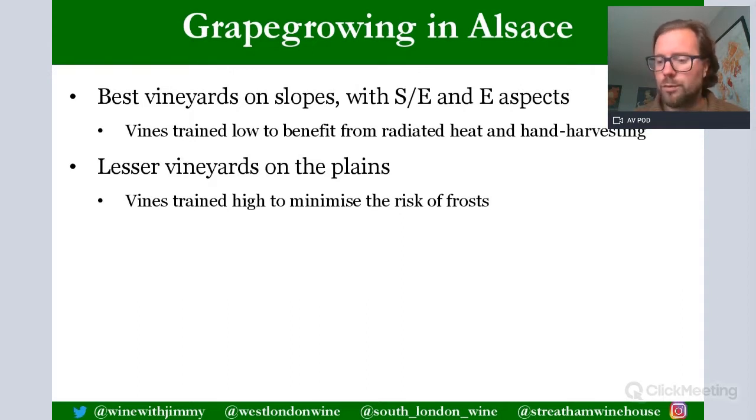And there also is a bigger spring frost potential here due to the fact that it is on a flatter plain area. Slopes always experience less frost, for instance. The vines will have to be trained quite high to minimize the risk of frosts, but also to create quite a nice big canopy to benefit from ripening as well. But generally speaking, the simpler wines and often the non-noble varieties, such as Pinot Blanc and Silvaner, are often found on these plain-laden areas of Alsace.